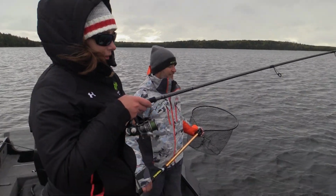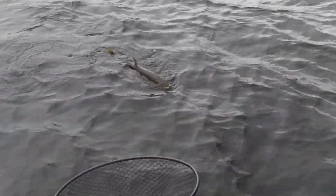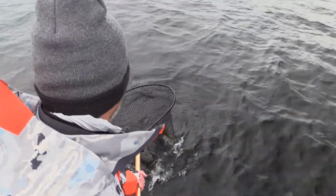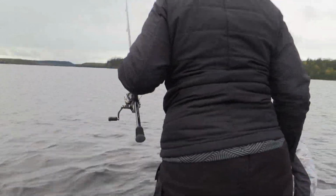Oh, look at that. Big fish. Oh, wow. Oh my goodness. Oh my God. That's a big one. Holy cow. Nice and slow, hon. Nice and slow. I'm getting a little nervous here. I can't see. You're in my way. Got him. Yeah! Nice fish! Woo! Sarah. That is a big lake trout.